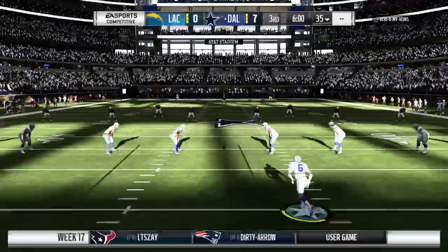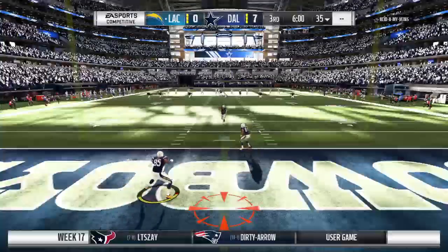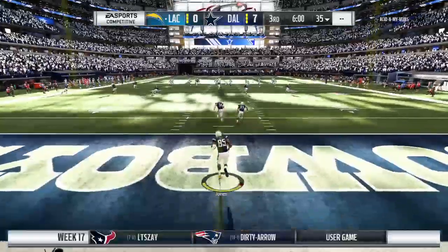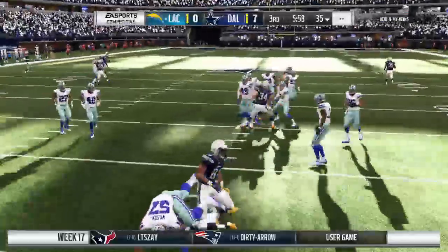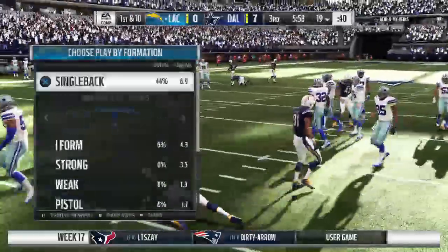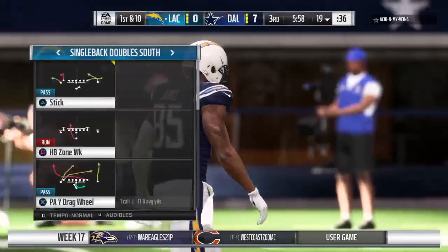Set now to kick this one away, and off it goes. This will be taken to the back of the end zone. And he'll take it back to about the 19-yard line. Out comes the Chargers as they'll go on offense now to start this third quarter.